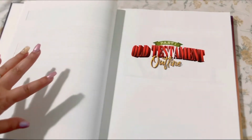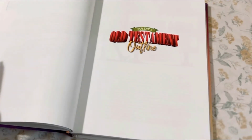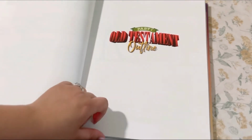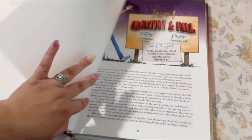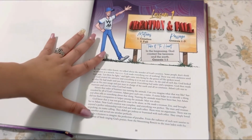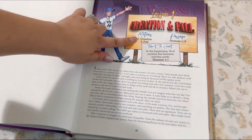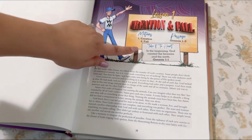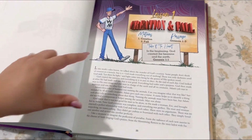So now we're getting into the actual lessons, and I'm just going to do a quick flip through because we don't have time to go over everything that's in this book. It's amazing though. So part 1 is going to be the Old Testament outline. Like I mentioned before, it's going to be the event. Like right here, it's going to be creation and fall. So in the first lesson, it'll tell you what it is. It'll give you your memory verse. It'll give you the passage, and then you're going to read.